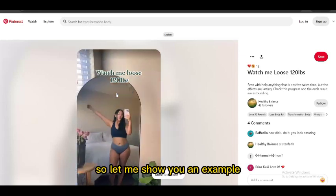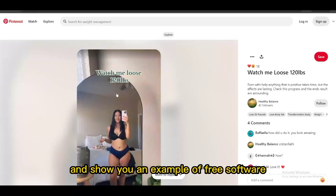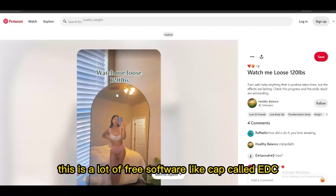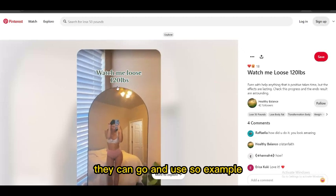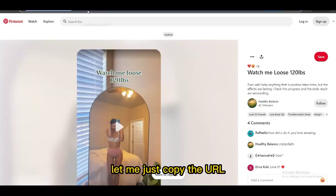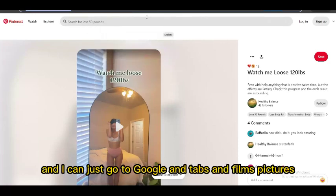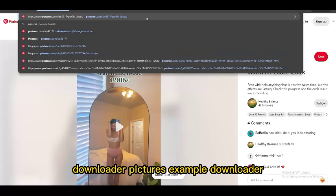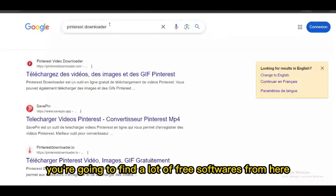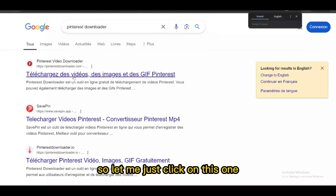So let me show you an example of free software that you can use to do this. There's a lot of other free softwares like CapCut, etc. that you can go and use. So for example, let me say I want to download this video. Let me just copy the URL, and I can just go to Google and type, for example, Pinterest downloader. And that's it. You're going to find a lot of free softwares from here. So let me just click on this one.